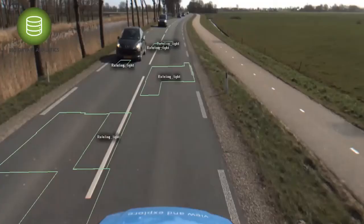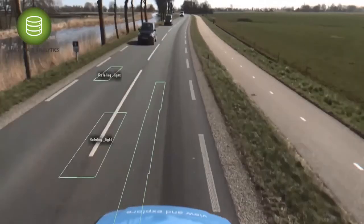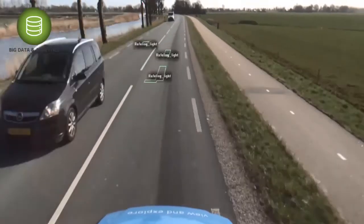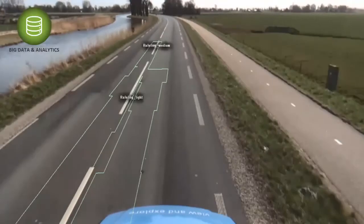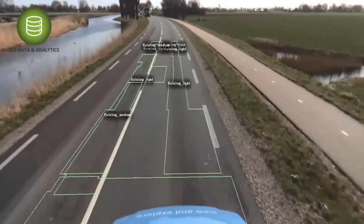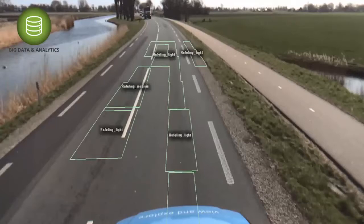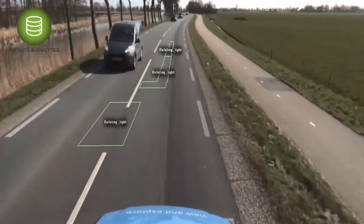So big data analytics. In construction, we're using big data analytics to look at things like, in this example, surveying roads using a Google camera, a Google truck. This is to support the maintenance programs we have in the Netherlands, so we don't need to go out and physically check the road surfaces.